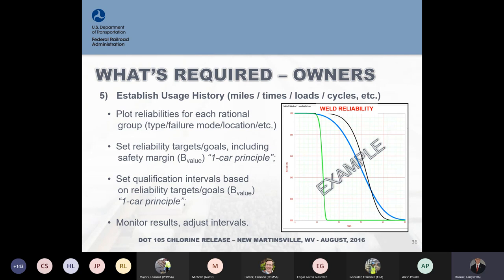Here's an example of a reliability diagram using the software we use here at FRA. It's software I first found and learned about at GE. It's called ReliaSoft. It can generate these graphs for you in a fairly short amount of time. It plots the reliabilities for each rational subgroup. So, for example, you can plot them for A1 welds, A6 welds, A10 welds that we saw was the bolster horn.